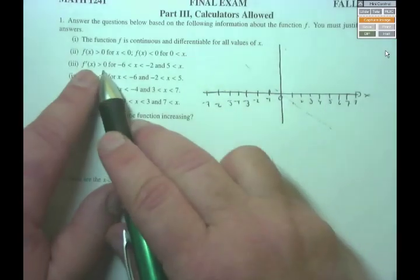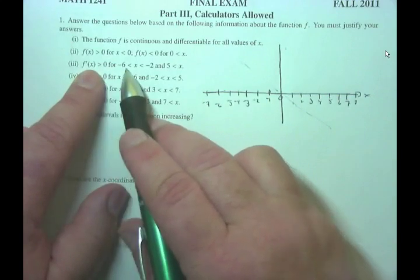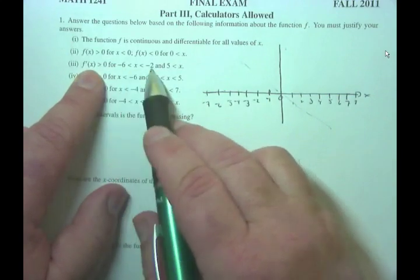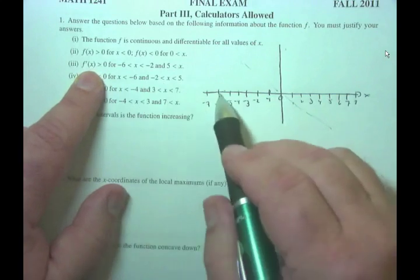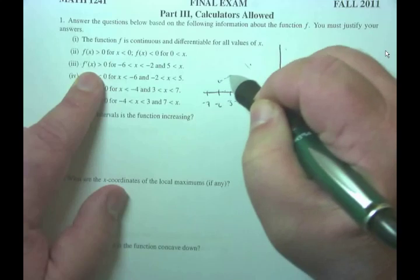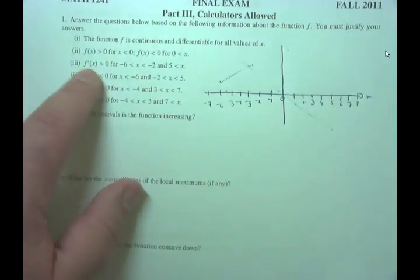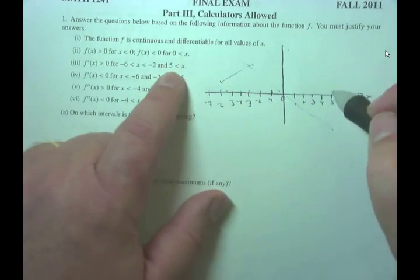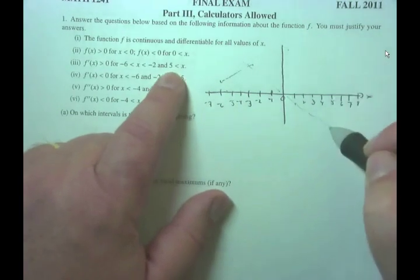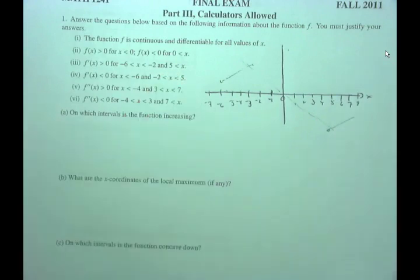So, f prime of x is greater than 0, which means I'm increasing between -6 and -2. Between -6 and -2, right in here, I have to increase. So I'm making it a little darker. I'm going to be increasing here. And for x bigger than 5. Here's 5. I've got to be increasing. Remember, the graph is down here, so I've got to increase as I go from that point over. Does that make sense?